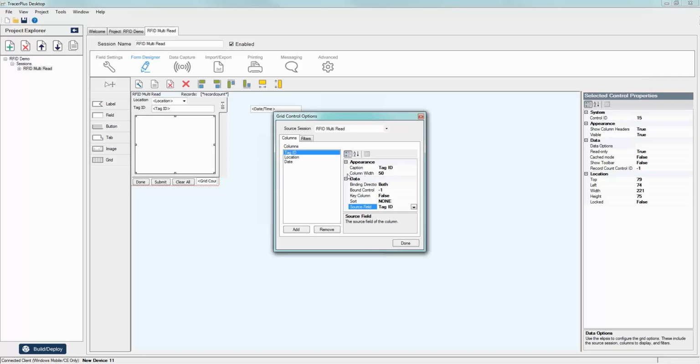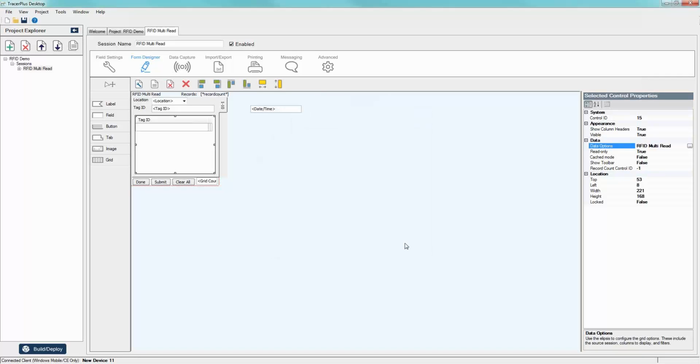So another option you'll see here is the column width. So the only thing I really want to see on the device is the tag ID, so I can set this column width to 200. And for the location and date, I can actually set these to 0 so they don't actually display in the grid. So if I were to hit done, we should see our grid defined with our tag ID.